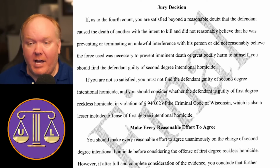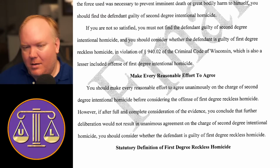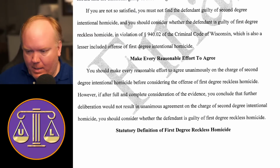Anyways, as to the fourth count, if you are satisfied beyond reasonable doubt that the defendant caused the death of another with intent to kill, and did not reasonably believe the force was necessary to prevent imminent death or great bodily harm... If you're not so satisfied, you must find the defendant not guilty of second-degree intentional homicide, and you should consider whether the defendant is guilty of first degree. Now, I'd like to point out that we're on page 16 of 36, my friends.